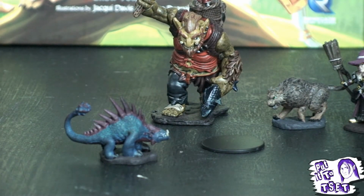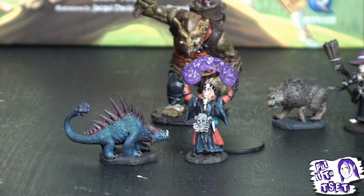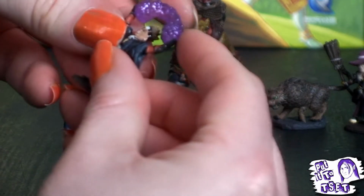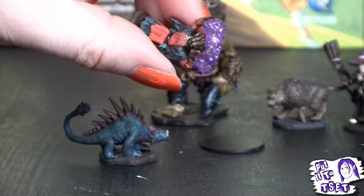But yeah, with the lizard we have a warlock. That's quite nice. The magical element's quite good. On camera it looks really bright, that magic, but it's quite dull. Is it translucent? That's my next question. It is, yes, kind of translucent. So that is quite a nice little magical effect there.